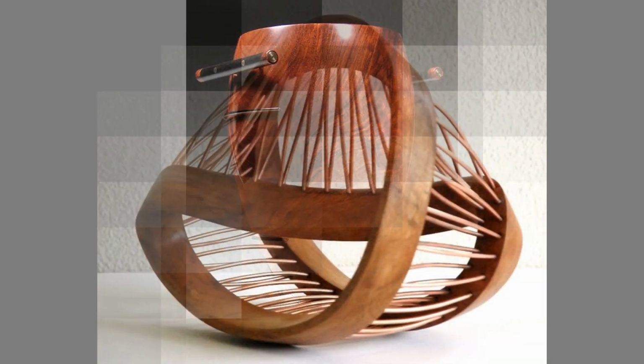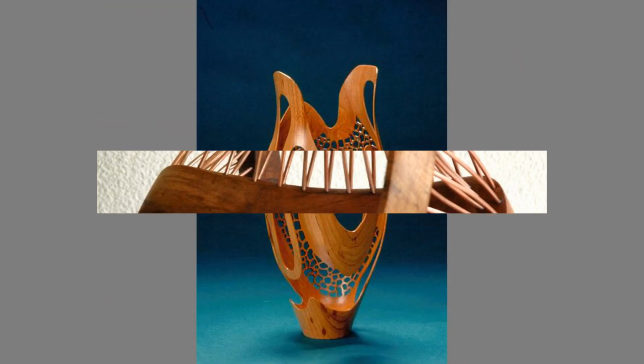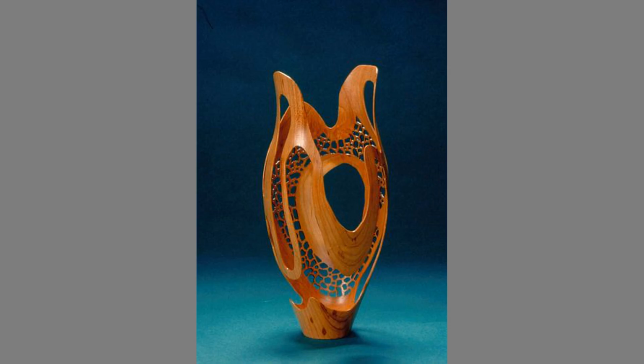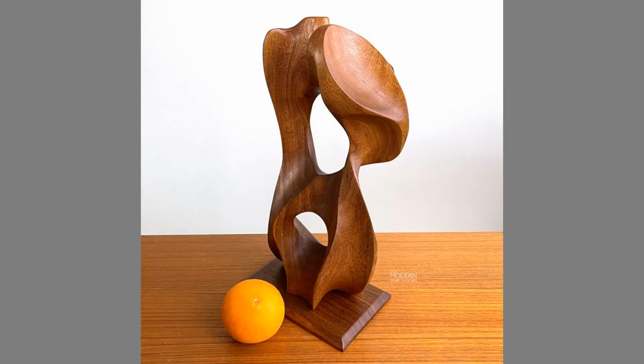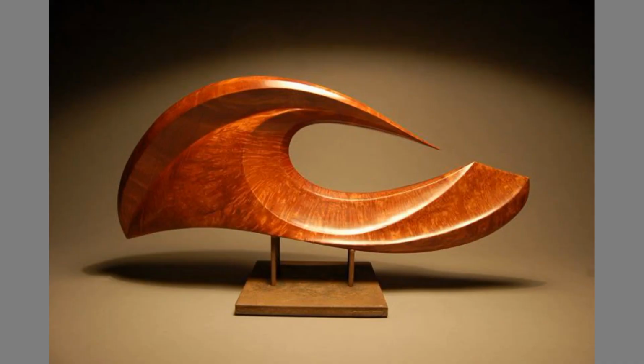In rustic or natural-inspired homes, abstract wood art continues the theme of bringing the outside in, while offering a modern twist. For public spaces like hotels, offices, and galleries, large abstract wooden sculptures make powerful statements, drawing attention without overwhelming the senses.